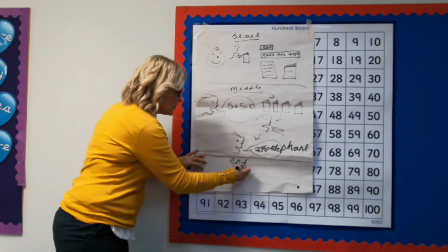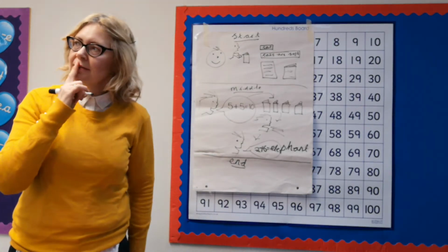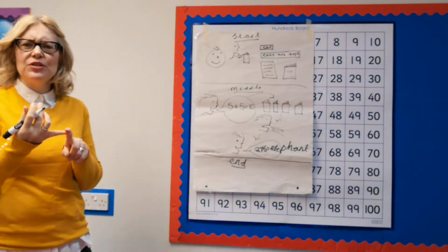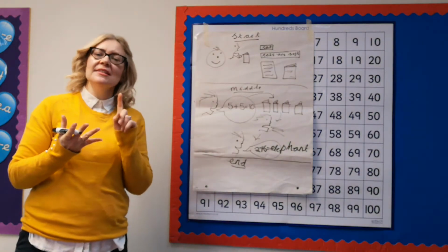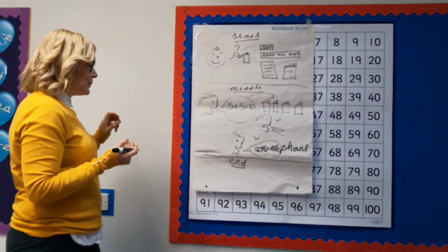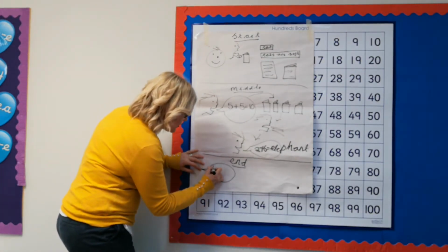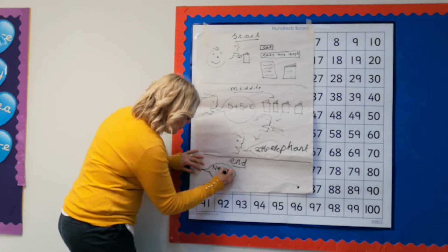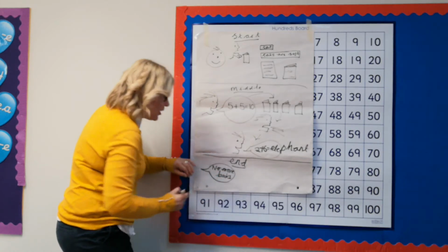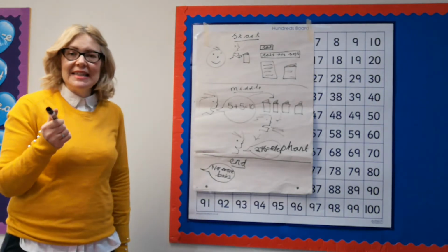What happens at the end of the book? He decides, and lots of people tell him that he should stop eating books. The doctor tells him he should stop eating books. And his dad tells him, and the librarian tells him how much he has to pay. So I'm going to put it here in a speech bubble. No more books. No more books. So that's everybody telling him no more books. Dad, doctor, librarian. So then he stops eating books, doesn't he?